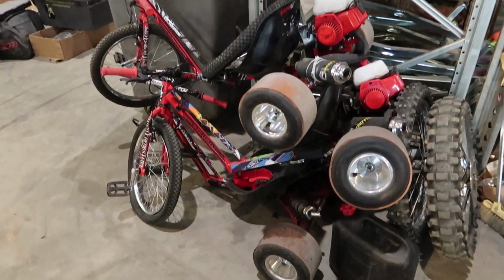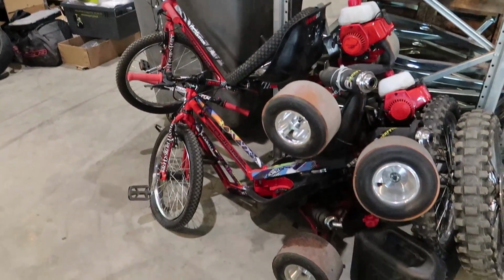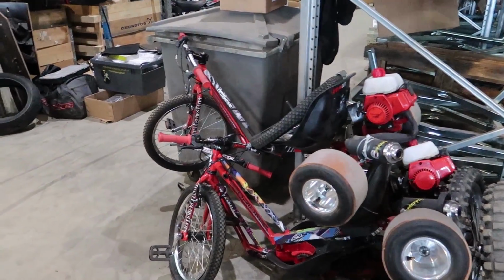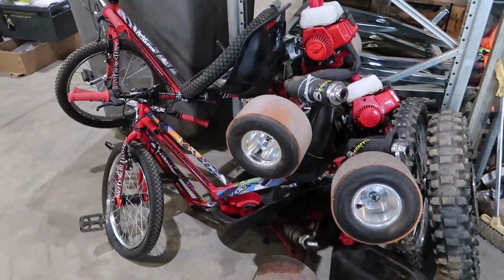Then we have our drift trikes here. They are not looking good right now. We have a lot of things to fix on those, but we keep the drift trikes there.